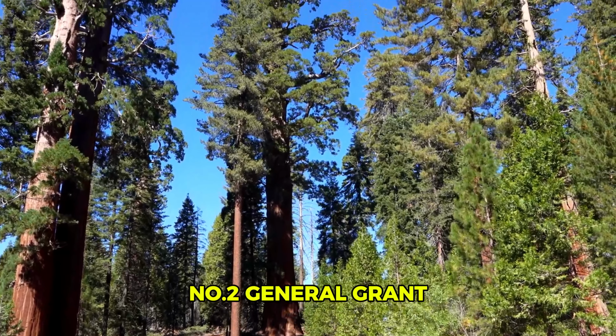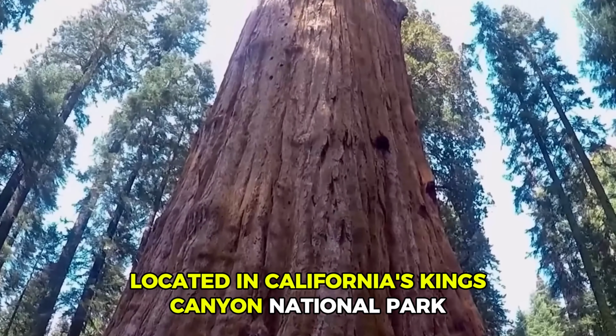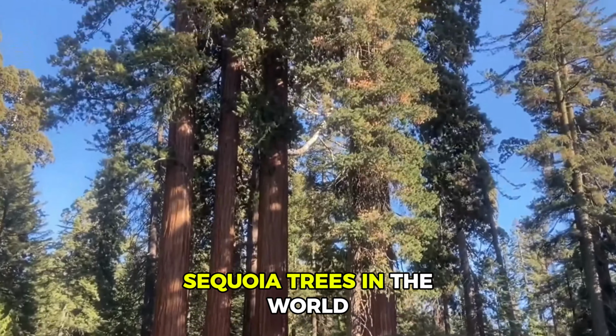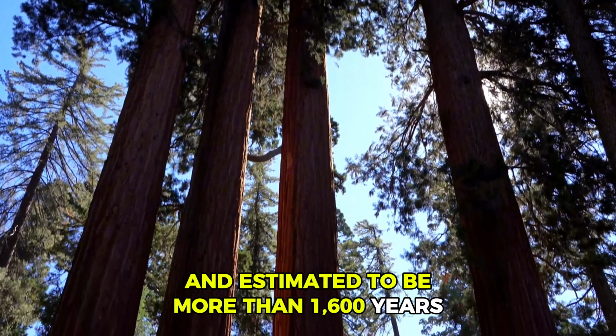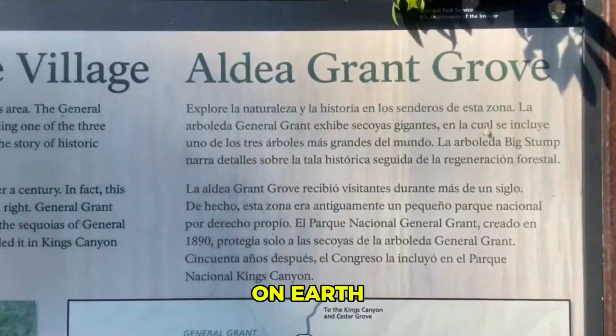Number 2, General Grant. The General Grant tree, located in California's Kings Canyon National Park, is one of the largest and most iconic sequoia trees in the world. Standing at over 267 feet tall and estimated to be more than 1,600 years old, it is the second largest tree by volume on Earth.